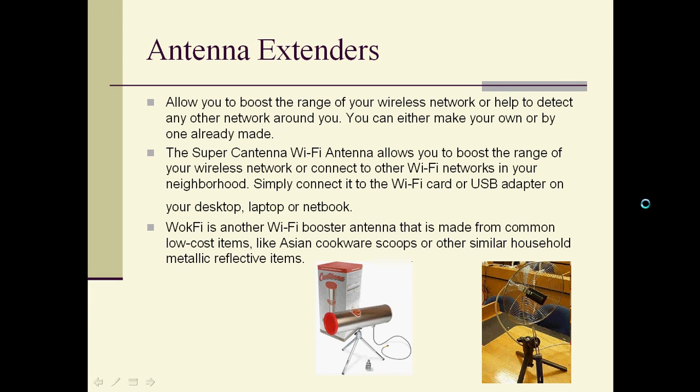WalkFi is another Wi-Fi booster antenna that is made from common low-cost items like Asian cookware scoops or other similar household metallic reflective items.